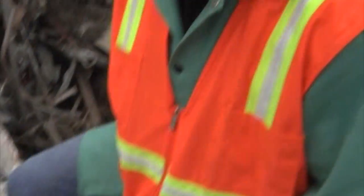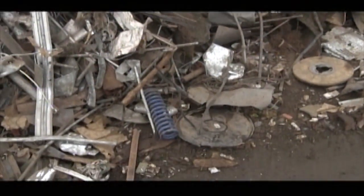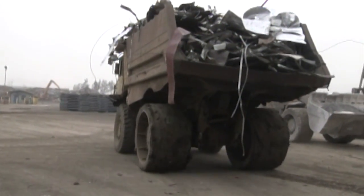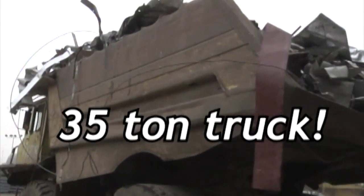My new pogo shoes. No, I'm kidding. This is a shock off of a car or a spring off of a car. And guess what? It's recyclable too. Wow, that's a big truck. 35 tons. Oh my goodness.